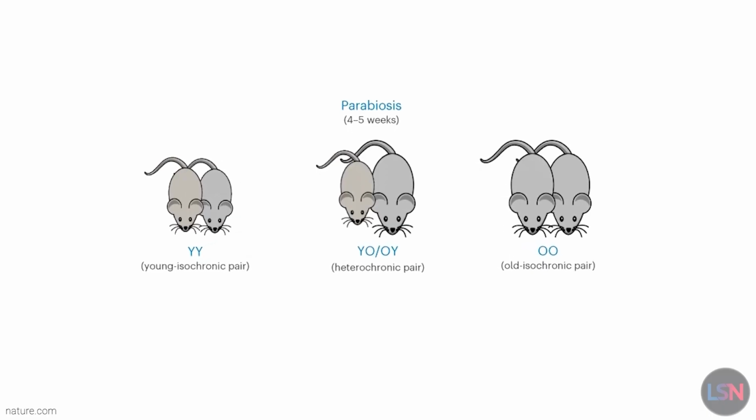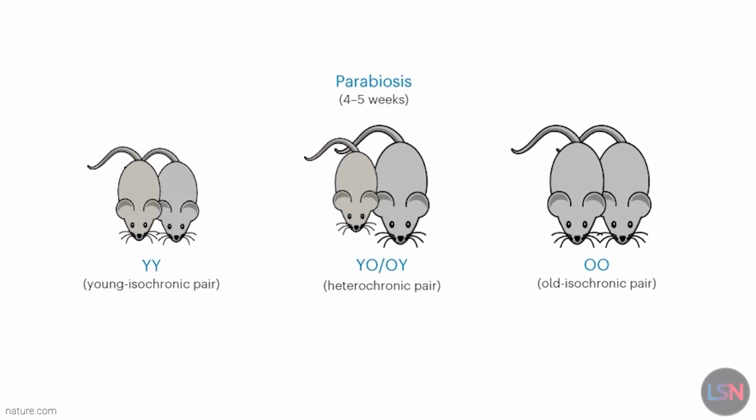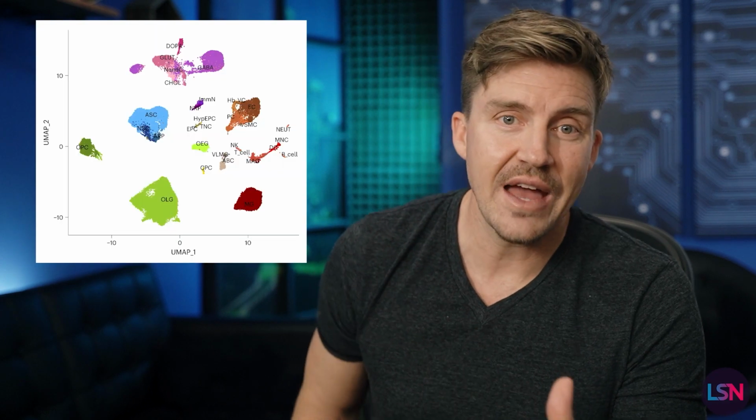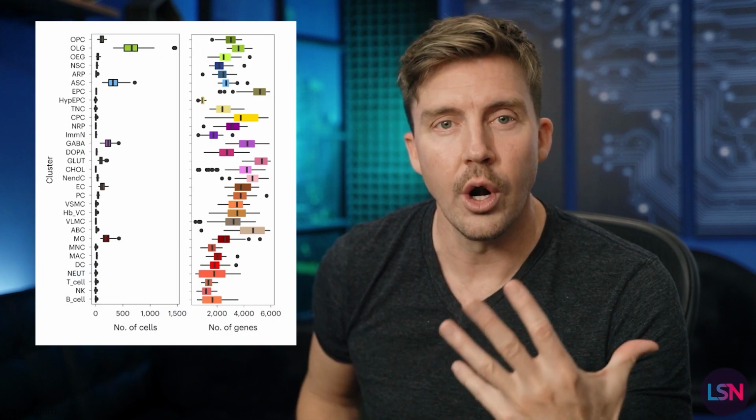In this study, they joined some 3 to 4 month old mice with some 20 to 22 month old mice. Mice of the same age were joined as well for a control group. The goal of this research was to analyze what effects heterochronic parabiosis has on multiple types of brain cells. See, other studies focus mainly on proteins or the proteome, but these researchers were looking at exosomes, lipids, and a bunch of other non-protein factors. Over 100,000 cells that consisted of 75 different types were analyzed.